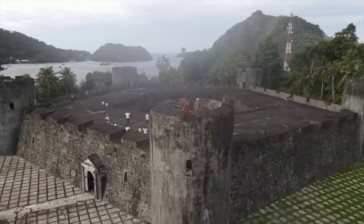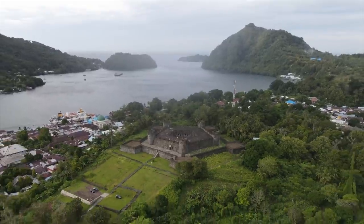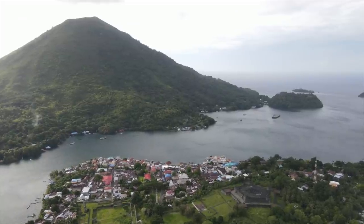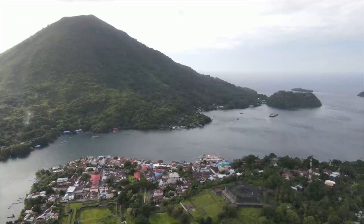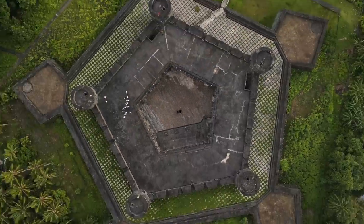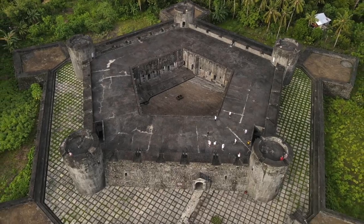As you've seen, there are plenty of forts all around the islands of Banda. They're mostly built by the Dutch to protect their investment in the nutmeg industry. The two main ones on Banda Neira itself are Fort Belgica and Fort Nassau. Belgica is the massive one up on the hill.